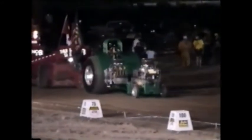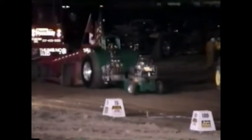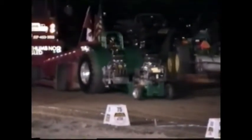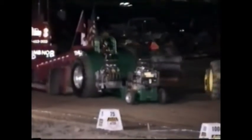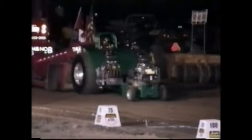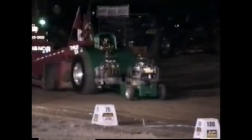Won the national championship in the 4-engine modified tractor class a couple years ago. He will hook us just about anything. He'll run with 2, he will run with 3, he will run with 4, he will run with 5. And if he can get 6 on, he's going to go with 6. All set up for 6.